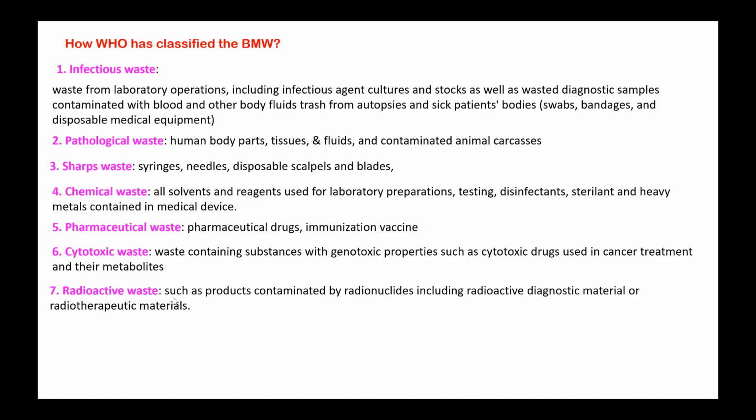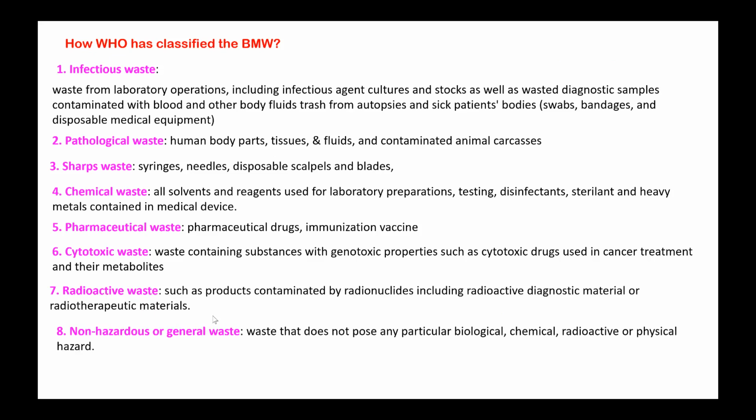And radioactive waste, such as products contaminated by radionuclides, including radioactive diagnostic material or radiotherapeutic material. And lastly, non-hazardous and general waste that does not pose any particular biological, chemical, radioactive, or physical hazard. So these are the 8 types of waste classified by the WHO: infectious, pathological, sharps, chemical, pharmaceutical, cytotoxic, radioactive, and non-hazardous general waste.